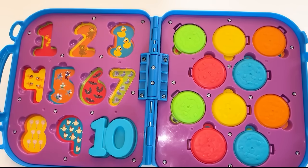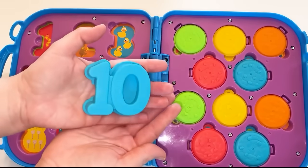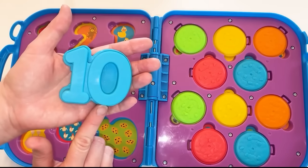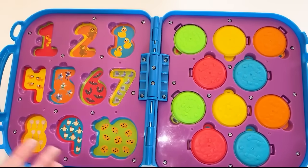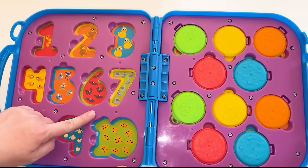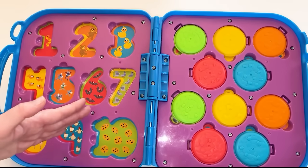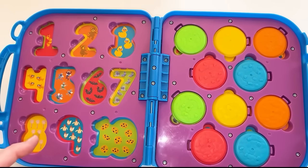Okay, we have one more number to go over. It's the number 10. This 10 is blue. The number 10 is 1 and 0. Oh, okay, look, we have 10 cookies for Cookie Monster. 1, 2, 3, 4, 5, 6, 7, 8, 9, 10. 10 cookies! Wow, we did it! We counted from 1 to 10.